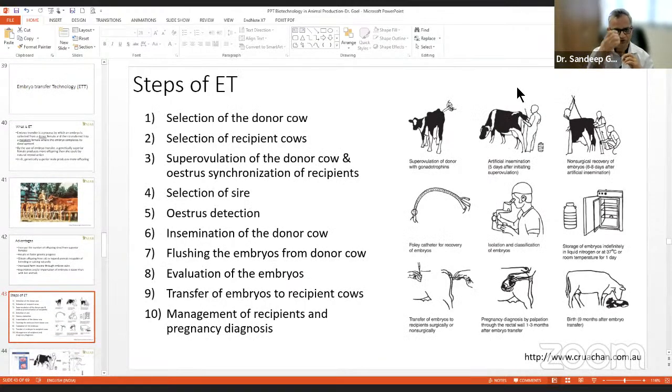So the steps of embryo transfer are very simple. You superovulate a donor cow. First you identify a genetically superior donor cow, then you superovulate. Superovulation is a process of enhancing the ovulation capacity of a female. You give hormones like FSH and LH, which enhance the number of ovulations in a female.